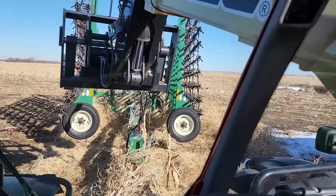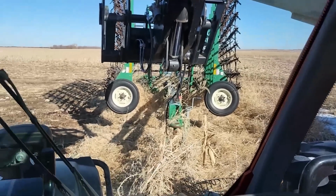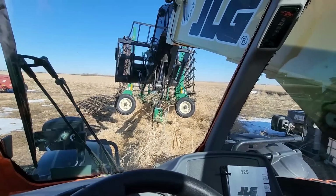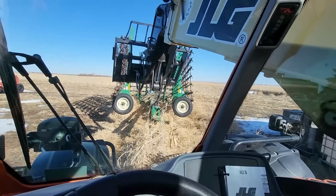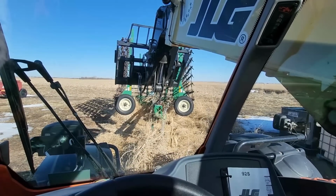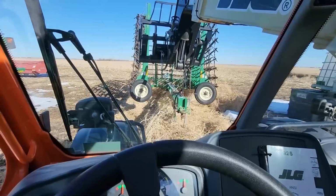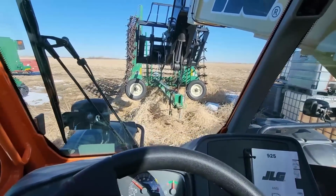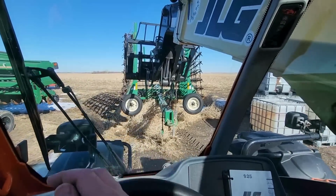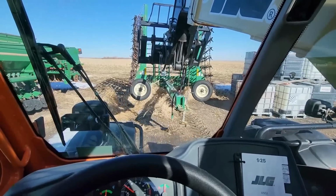Wonderful. Will it pull out of this situation? Maybe eventually. And bingo. We are to the races. Nice. It's amazing how well tires turn when they are properly inflated.